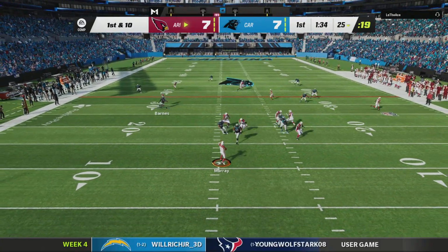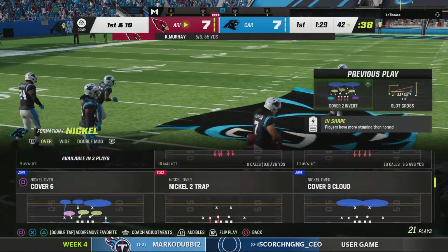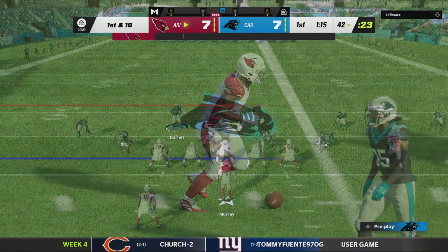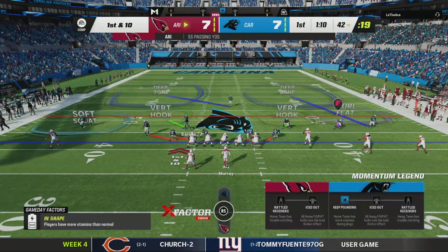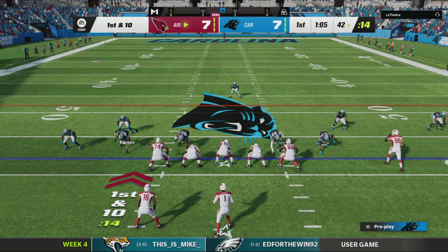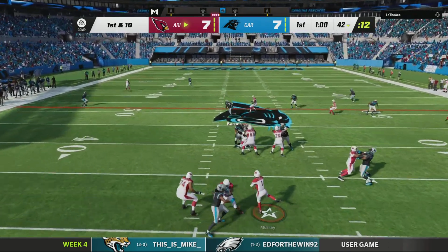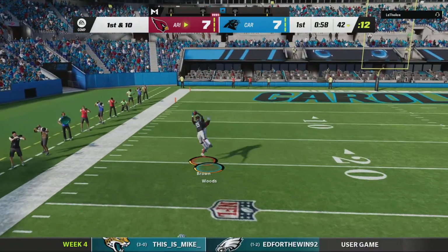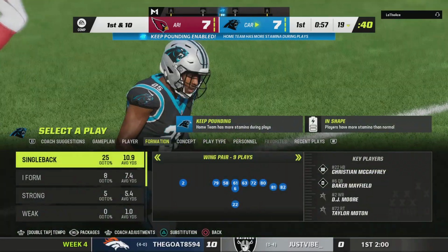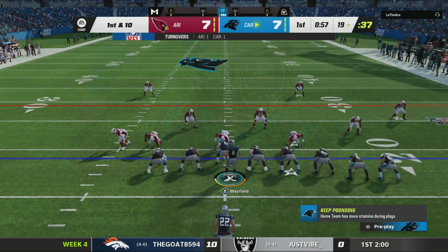1st and 10. And this is caught. It's Brown. And they get him down, but not before he takes it across the 40-yard line. That's a good way to start the drive. 17 yards and a 1st down. Here's Murray. He's going deep for Brown. And it's intercepted. Xavier Woods with a pick. And a big turnover there as his guys will get the football back.